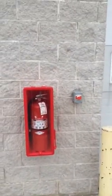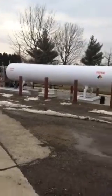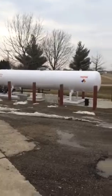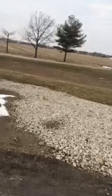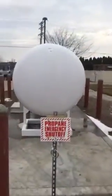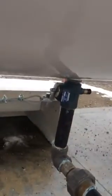First thing I want you to see is here on the fire station itself, they have a dry chem and emergency shutoff. Panning out over here, there is the bulk fuel storage tank. If you come over here on the end, they have an emergency shutoff. If you pull that ring, it is attached to a spring-loaded shutoff valve here on the bottom.